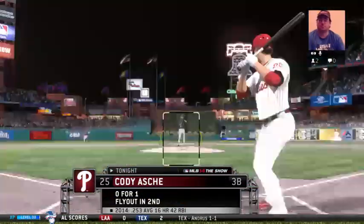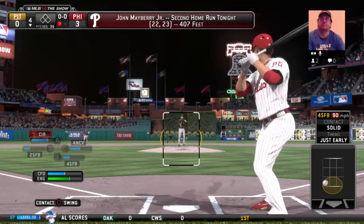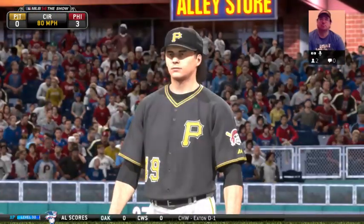Cody Ashe will dig in here. He flew out his first time around. And he misses inside with that one. Ball 1.